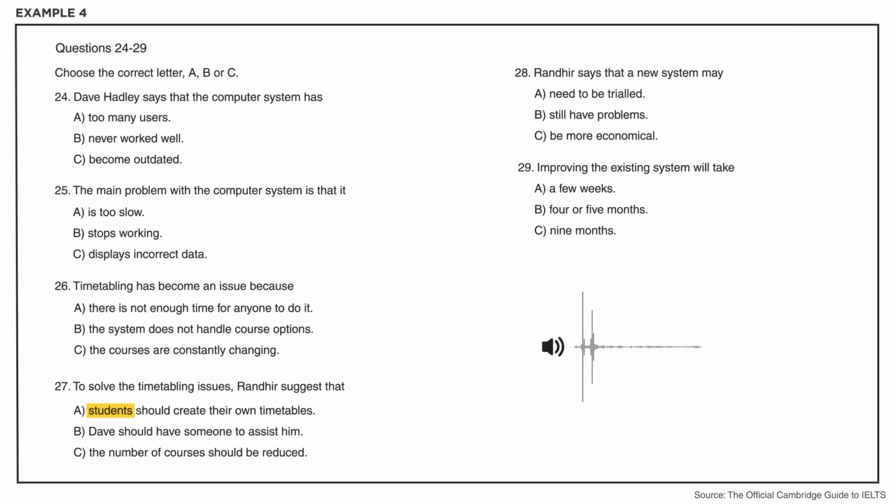Well, it may mean less choice for students, but we could create a fixed schedule of all the courses and options, and they could then view what was available and work it out for themselves.